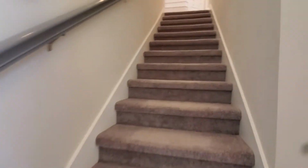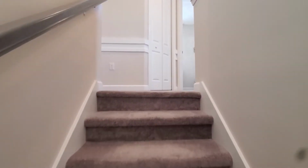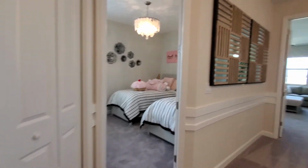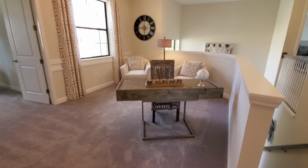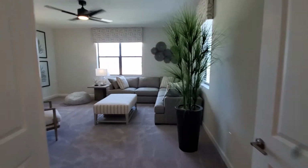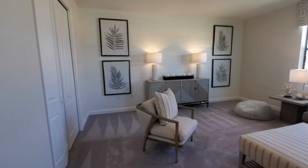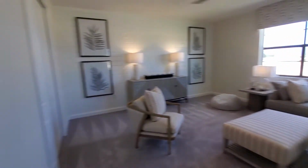Now, as we head upstairs, you're going to have the remaining bedrooms up here, and you're going to have the loft space and the bonus room. So as we get to the top here, directly to the right is the loft area. And this piggybacks right off the actual bonus room with the dual door entry. So you can make this an awesome media space here. Just lots of creativity that you can use with all this space.